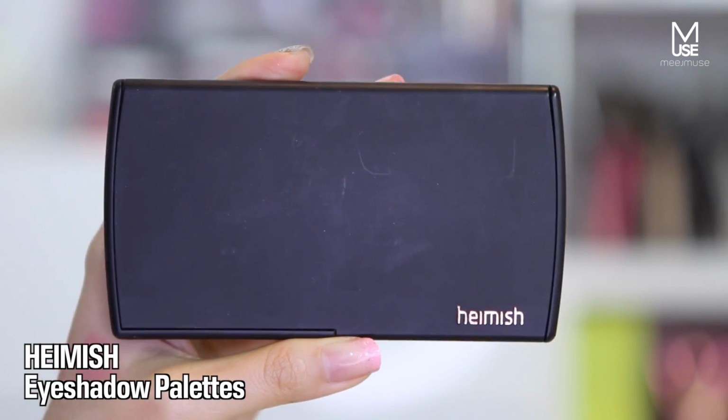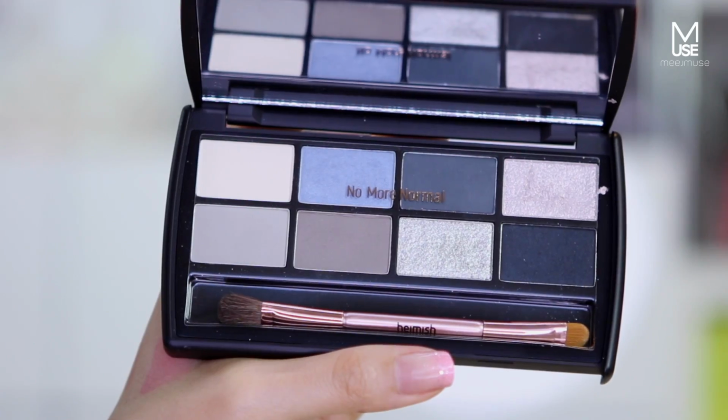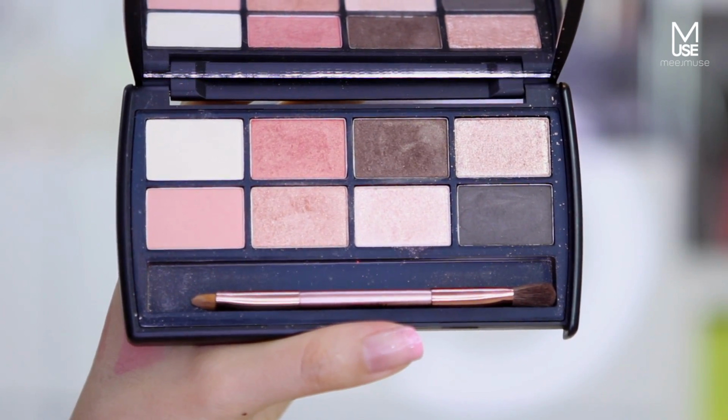And then for best general palettes, of course, you guys have probably been expecting this because I've been raving about these all year last year, goes to the Heimish eyeshadow palettes. Now, I'm going to mention again, I don't really love the packaging, but I really like their color selections and their amazing eyeshadows. I carried them with me everywhere that I went last year. On all of my travel trips, when I was going to product launch events overseas, I would always take Heimish palettes because their color selections are just so versatile and so pretty.